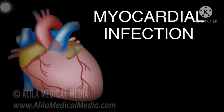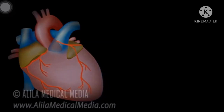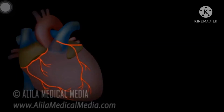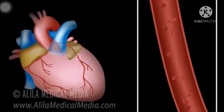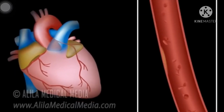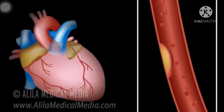Myocardial infarction, commonly referred to as heart attack, is the sudden death of part of the heart muscle due to loss of blood flow. This occurs when one of the coronary arteries, the arteries that supply blood to the heart, is blocked. The blockage is commonly due to atherosclerosis, cholesterol plaques or fat deposits on the wall of blood vessels. As the plaque builds up, the vessel becomes narrow, restricting blood flow.